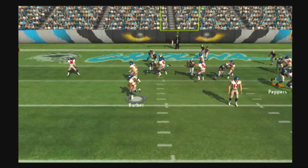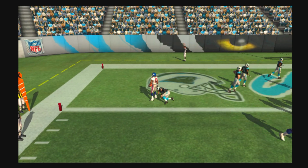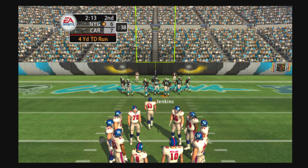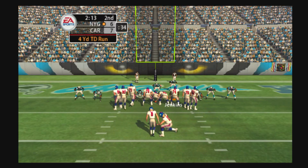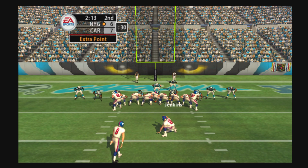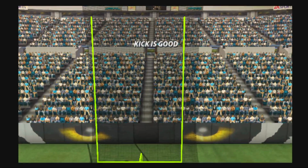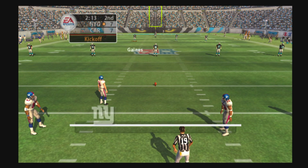Barber, a lone setback, tosses it out to the left. Kiki Barber is in there for the score. That was an almost perfect run in that type of situation. Yep, he just lowered his shoulders and got the short yardage that they needed. Bryant comes in to attempt the point after. And it's on its way. The extra point attempt is good. The Giants have tied it.